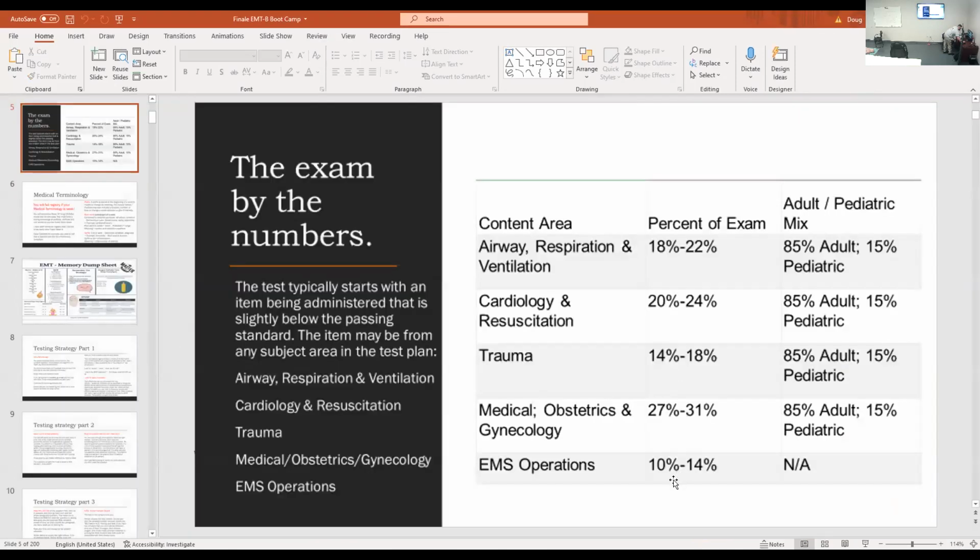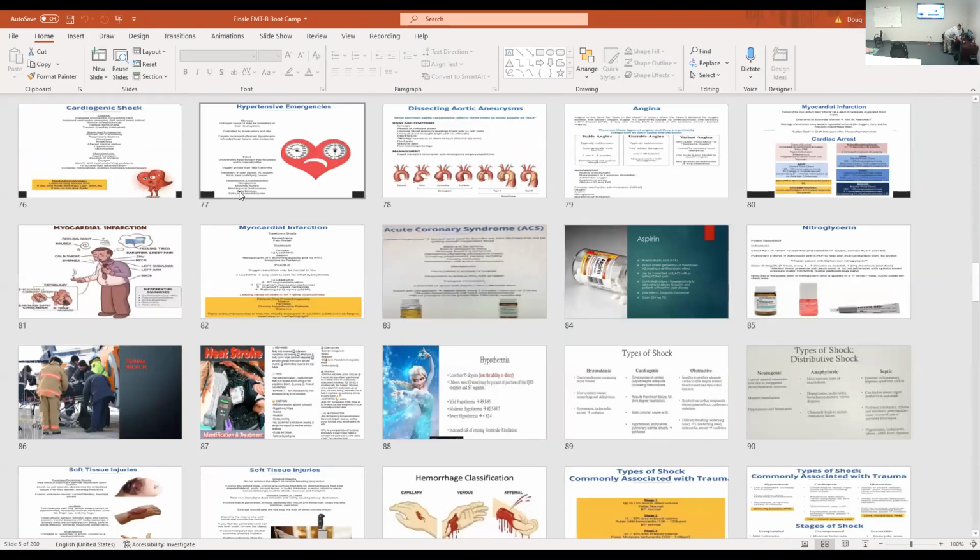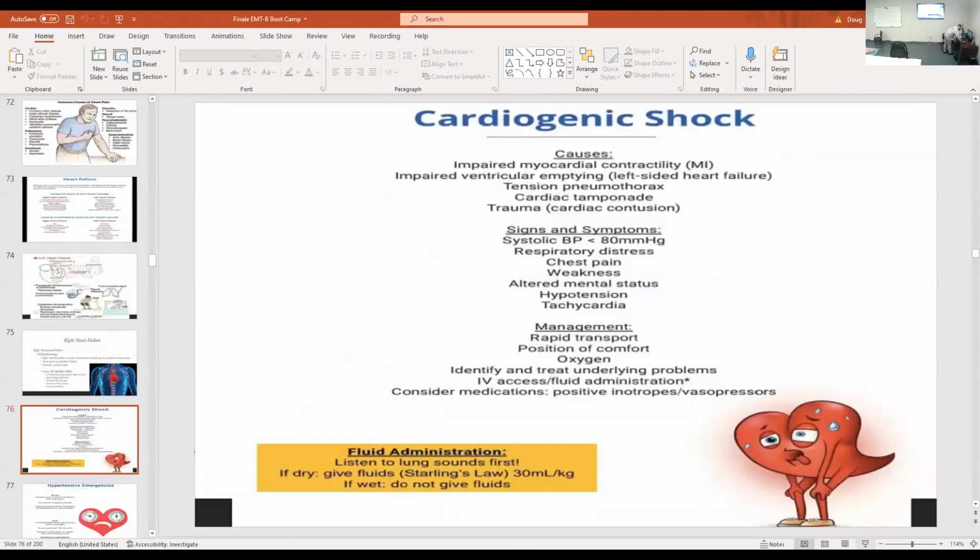Let's take a look. It's actually 10 to 14%. See, I came ready. If you stay ready, you ain't got to get ready. All right, we back at it.